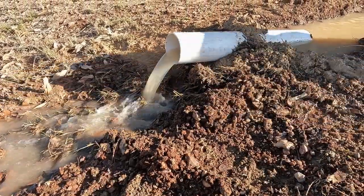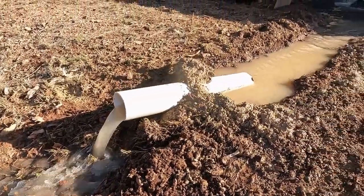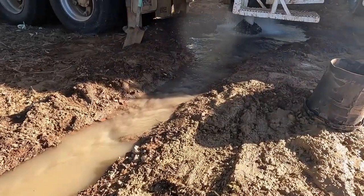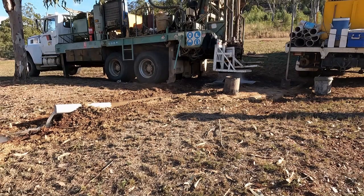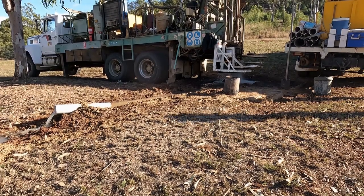At this stage, I'm very happy that we've found water. I don't know if it's going to be good for anything. But hey, step 1. The bore found water. And it's a flow rate of 1 to 2 litres a second.